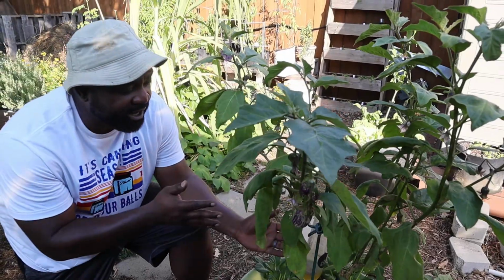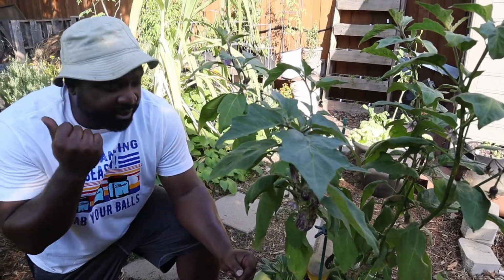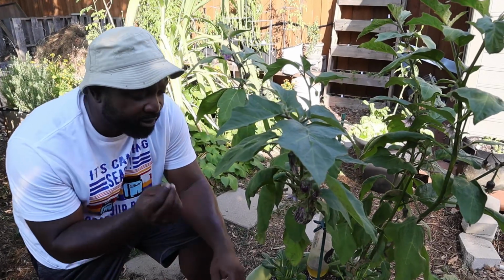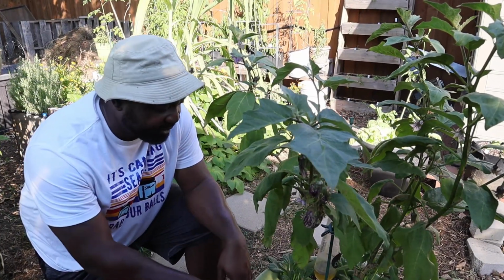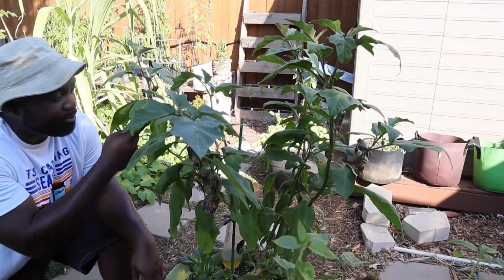All right, so here we have an eggplant, and I believe it came off of one of the other beds. I accidentally knocked it over and it broke it off. So I was like, well, since it's still young and new, let me just stick it into some old potting mix that we had in a container. And as you can see, now it's starting to put out many buds.